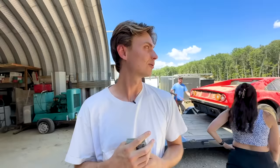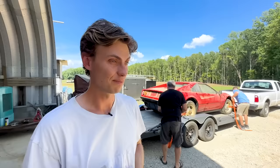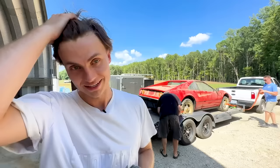Well, the listing said nine. I mean, $9,000 for a Ferrari is incredibly cheap, but we are taking some serious risk. It hasn't run in forever. There's no key, the tires don't hold air, and that's just the beginning of it. But if everything does work, it's gonna be incredible. I think for $9,000, it's gonna be the cheapest Ferrari that hopefully runs and drives. Let's see if he's happy with nine.